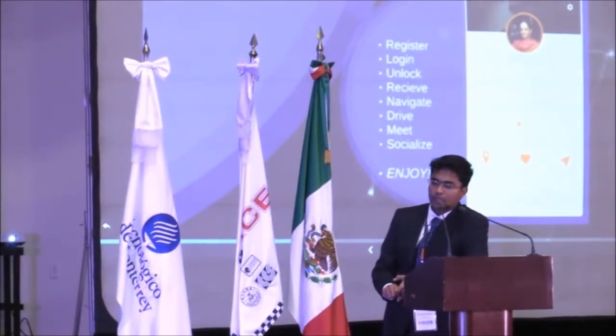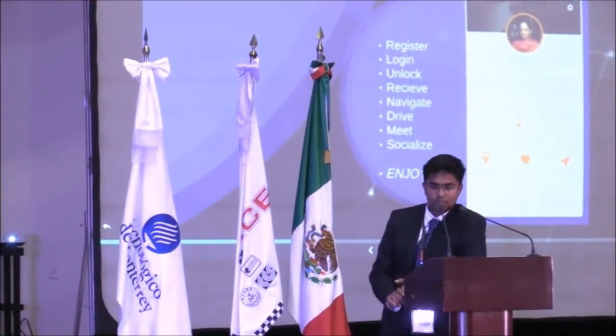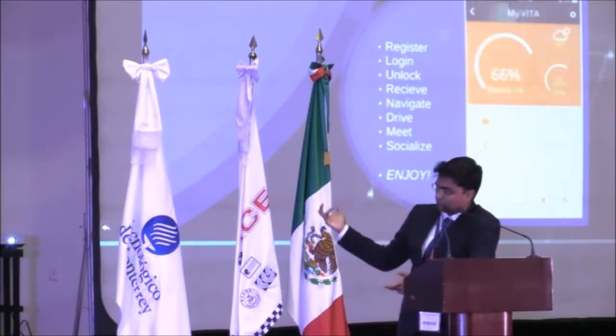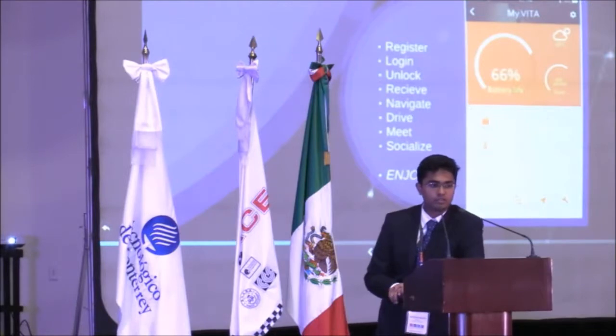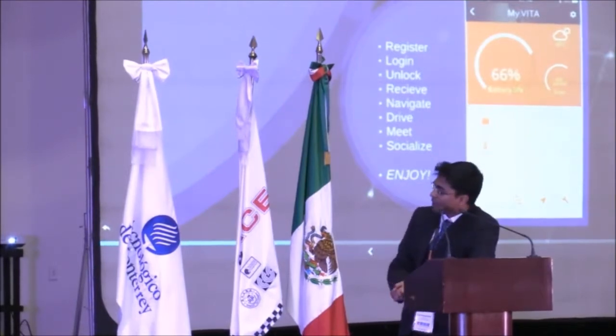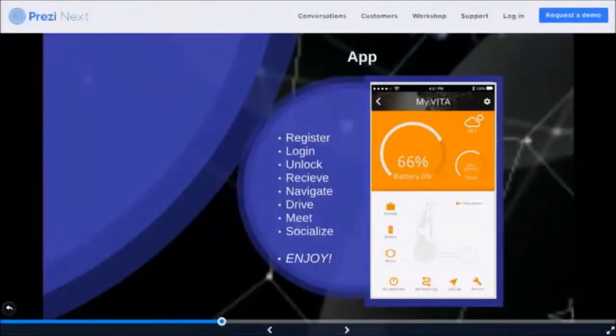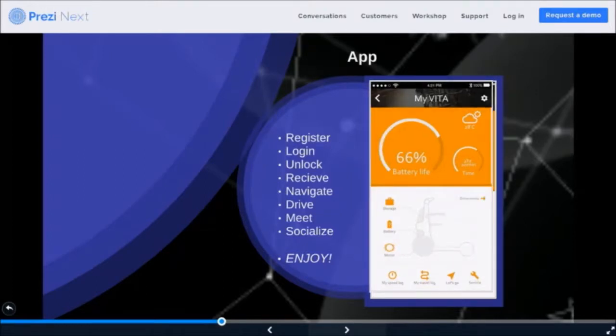One is My Vita. My Vita gives these details about the vehicle's performance. The nearby part, what's around, gives us basically the restaurants and other points of interest. This is the My Vita screen, where you can see the battery details, the range, the storage, the motors for performance. And as you can see, there are 2 driving modes, which was mentioned earlier. This app provides a way to switch between these modes. Next.